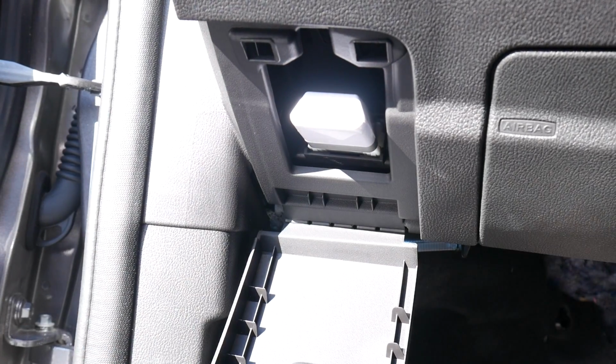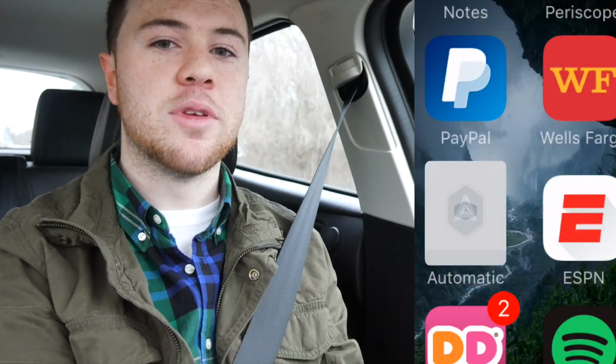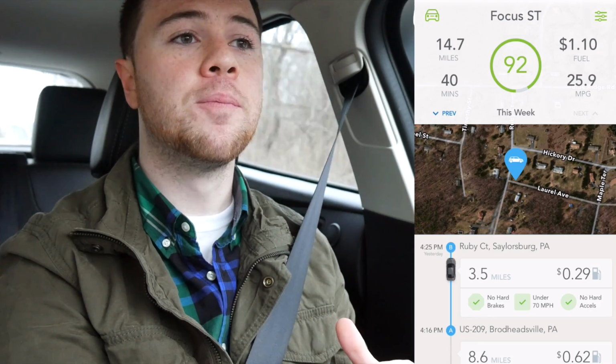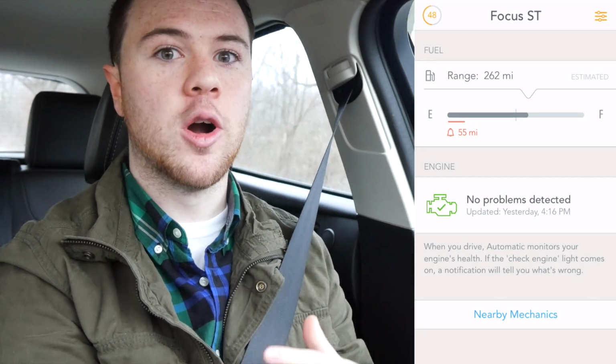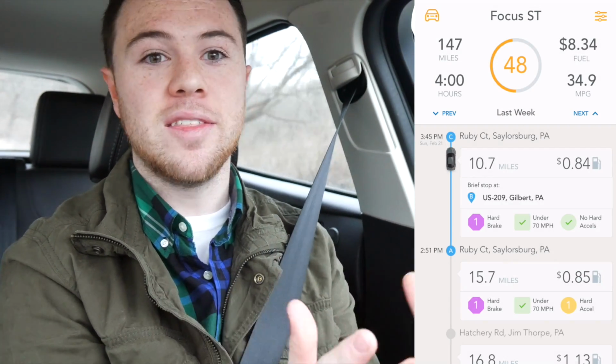Its main goal is to help you become a better driver and improve your driving habits, which in the end will save you a ton of money on gas. You can track all of those things via the app, which is really cool. The app is very intuitive and it's going to tell you all the things that you're going to want to know about your car. Things like if the check engine light comes on, you can find out why and clear it without having to bring your car to a mechanic and spend potentially hundreds of dollars just to find out that nothing was wrong with it.